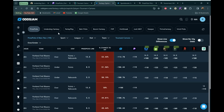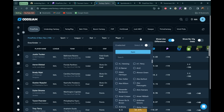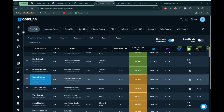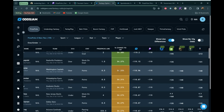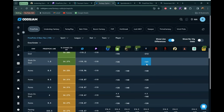Let's go over to the Fantasy Optimizer, see where Strome's line is, and see where we're stacking up against other sportsbooks. And you can see, again, I don't know, Justin Tucker's been up there a while, but you can see that these lines are moving. And we do see Dylan Strome, don't even have to go very far, is right here at the over 0.5 points. We see him at 54.33% chance to hit. The fantasy optimizer has shown us 3 sportsbooks, minus 135, minus 140, and minus 140 on Pinnacle.